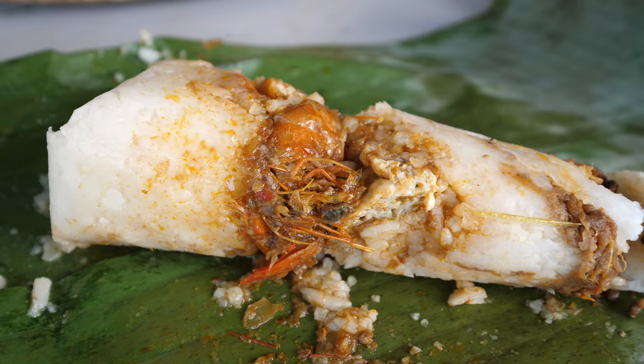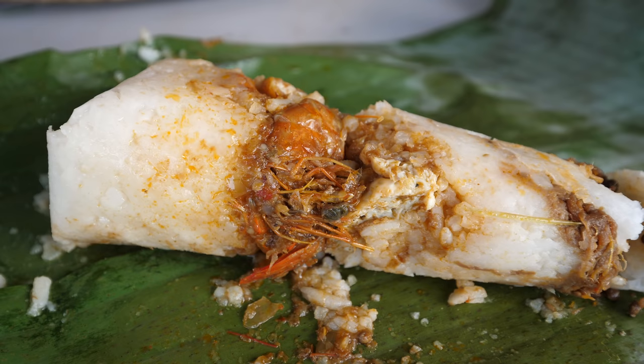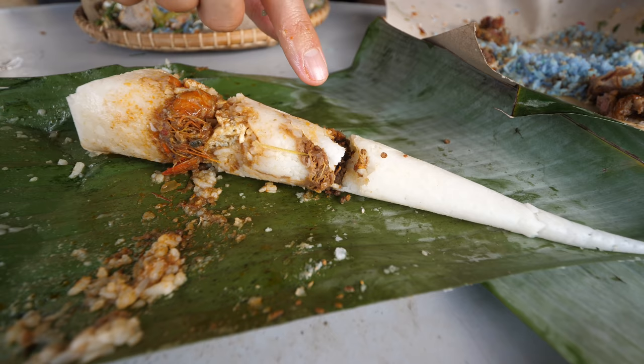You can even see a shrimp in there. You can definitely see the grains of rice, but mushed together at the bottom. I can see egg, like an omelet, and a shrimp in there, in that midsection. Then more rice, then some shredded meat. And then the rice gets more and more condensed and compressed as you go to the top of it.